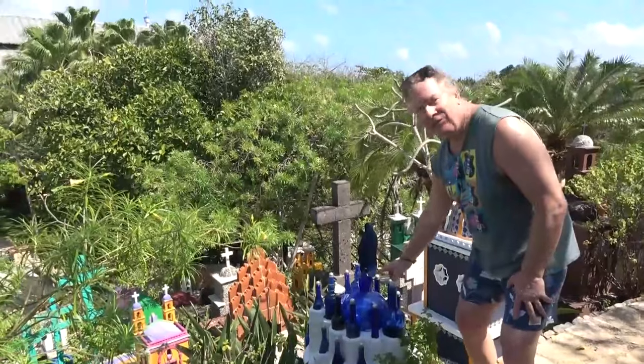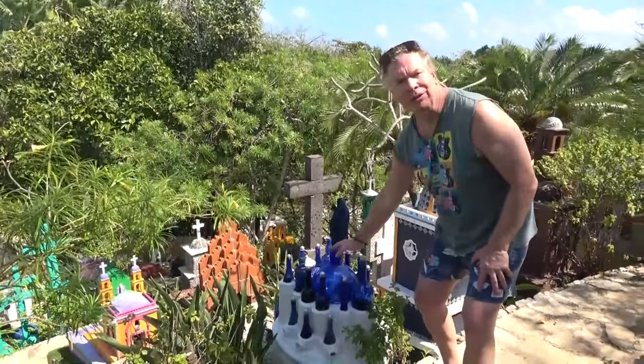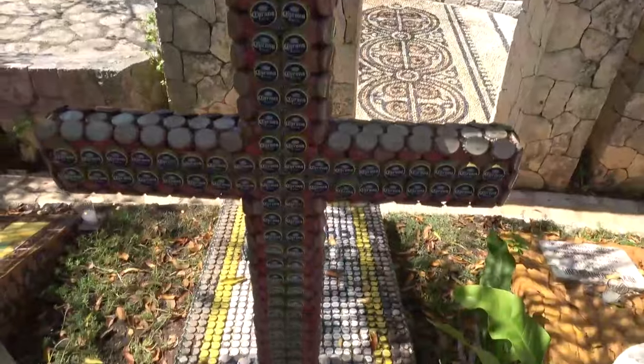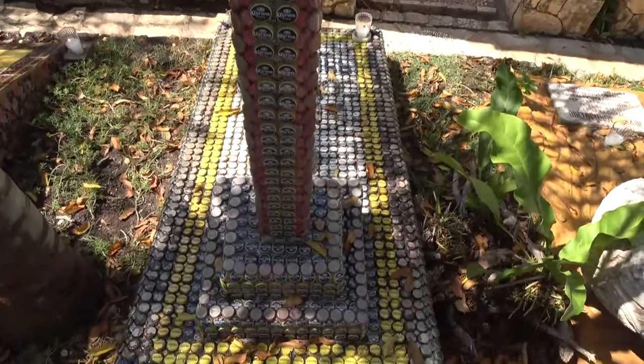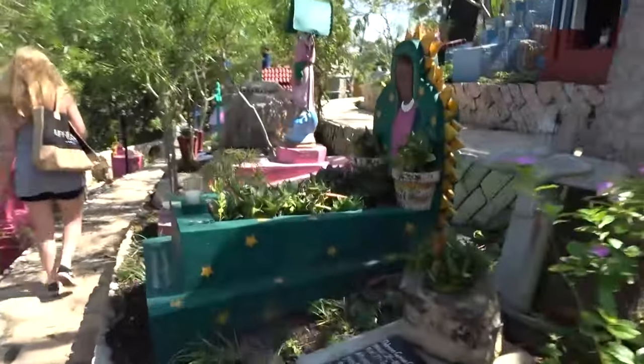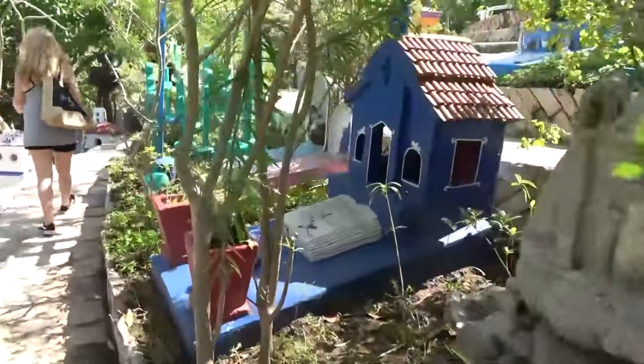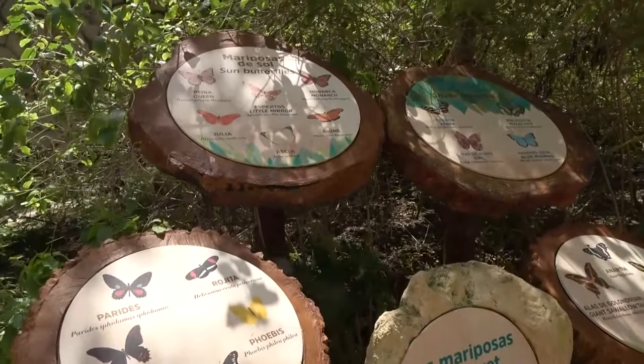I'm going to do this for the grave. See all the wine bottles, or they could be tequila bottles too. Or maybe it should be for the drunken tourist grave. Oh, it is? It's a sun butterfly one.